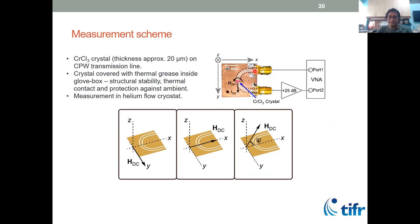variant of this kind of setup. Just to give everybody a sense for it, I show this here. You typically put a small crystal here, which is this pink crystal of CrCl3, and then you look at the transmission of this waveguide. What happens is when you excite the magnetization, that magnetization changes the transmission properties of this waveguide. It's analogous to optical studies. If you shine light, it's a scattering experiment.